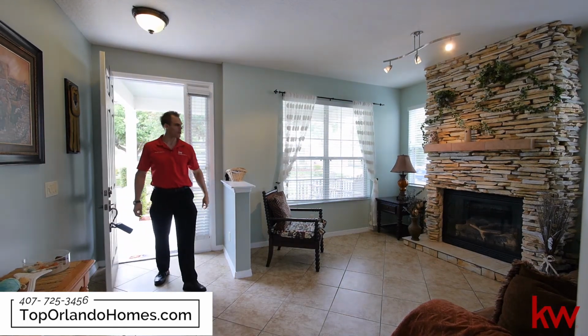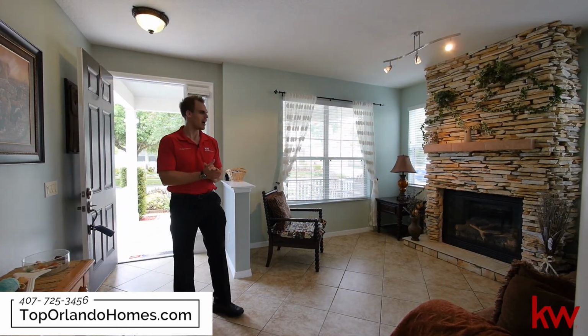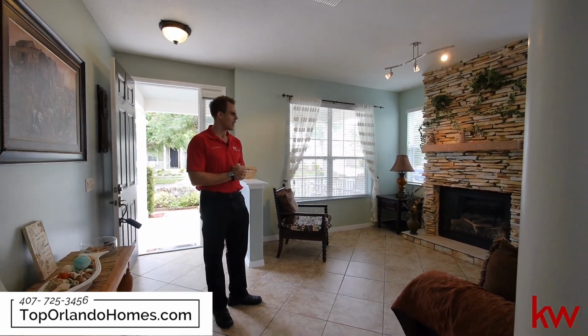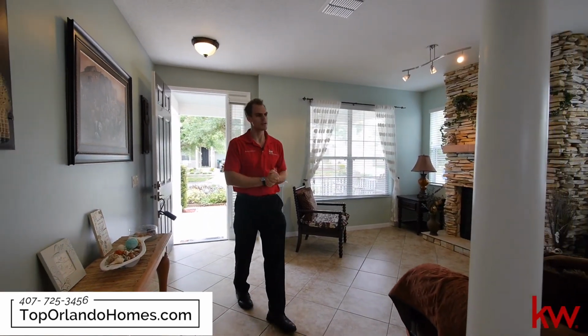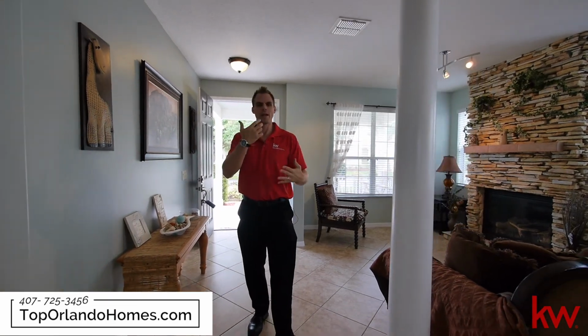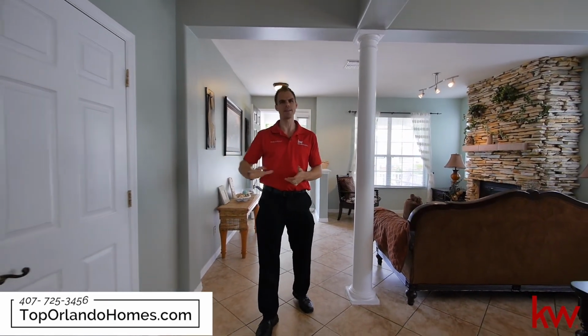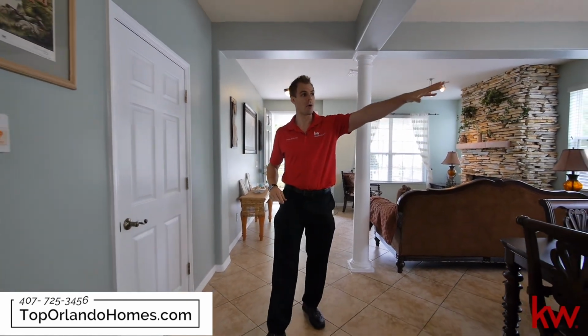All right, so right when you enter, you see the fireplace. Beautiful added-on feature, gas burning, handmade here, and nice sitting area as well. And then it flows right into the formal dining room. You have the garage access here on the right, and then there's a wine bar you'll see, half bath here as well.